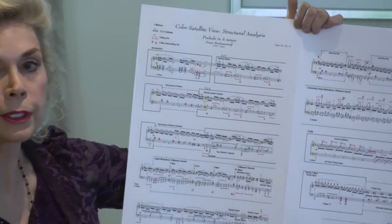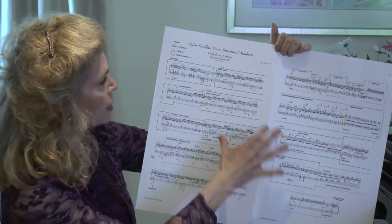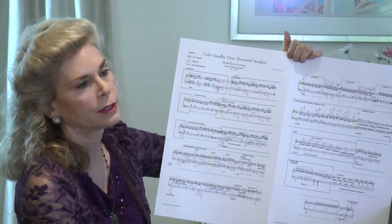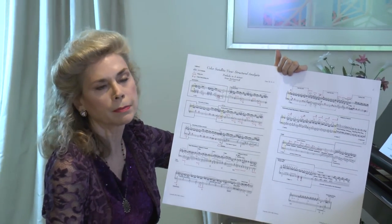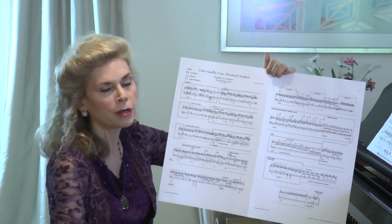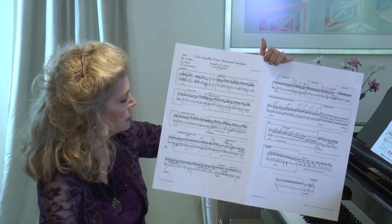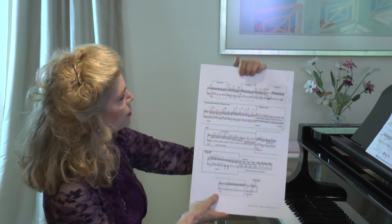So psychologically, there's your first half of the piece. And I recommend that you take your satellite view, color satellite view. You also get a black and white, but I love the color here. And take it outside somewhere. Take it with you in your car and park somewhere by a beautiful, quiet spot where you can be in your own thoughts uninterrupted. Turn off your cell phone and study this. Try to play it in your mind just by looking at this. It's very powerful.